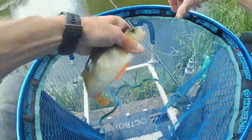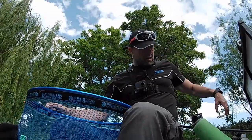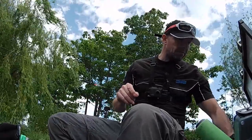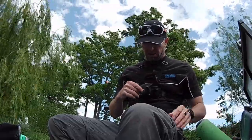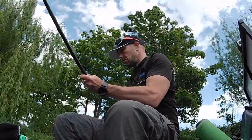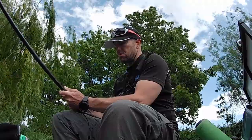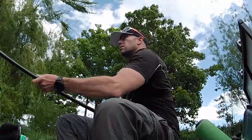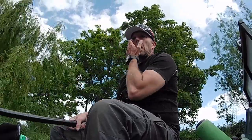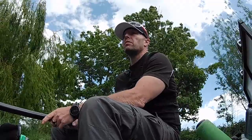You can see why we call this one the Old Coarse Lake. Even though it's got carp in it, there's plenty of your traditional coarse fish to have a go at. That maggot still looks good. Difficult spinning the rig in the wind now.